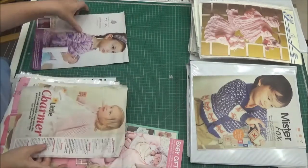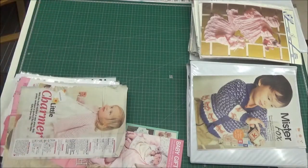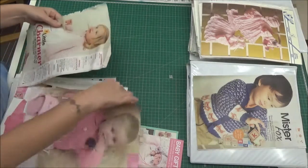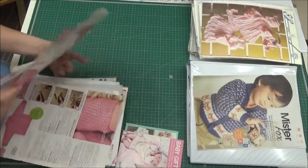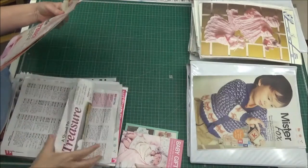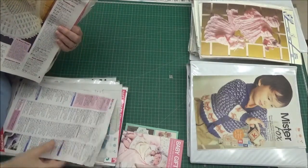I don't think that's a pattern. No, that's not a pattern. If I get any magazines with patterns, I now take them out, because I don't keep the magazines. I've been slowly going through them.